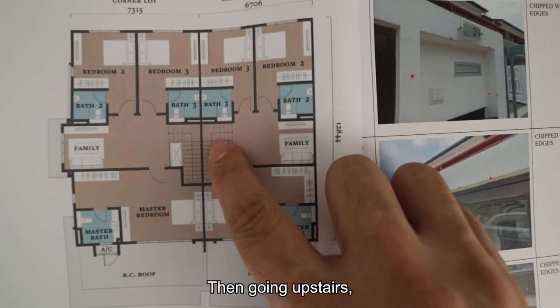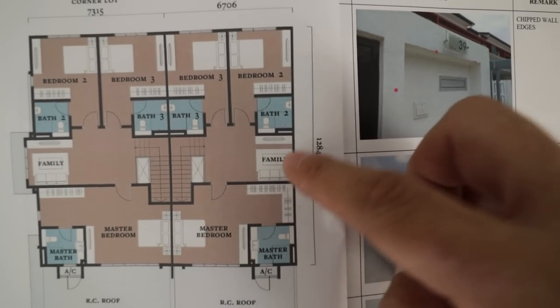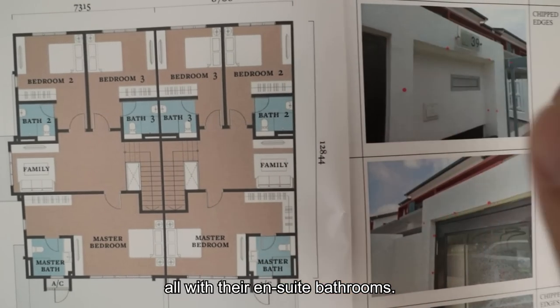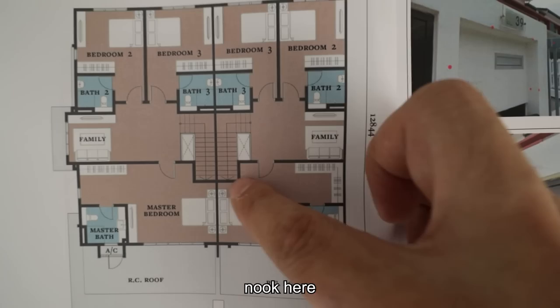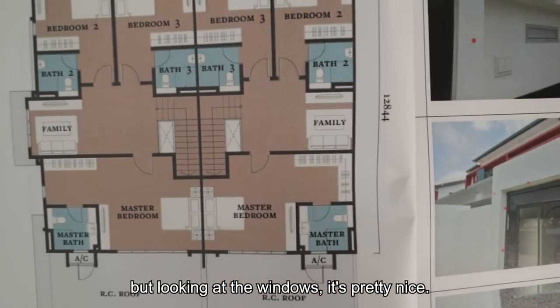Then going upstairs, there will be a void in the center connecting to your family space, and you will have 1, 2, 3 bedrooms upstairs, all with their ensuite bathrooms. That's cool. And this principal bedroom is going to look amazing. Just that I'm concerned about this nook here, but looking at the windows, it's pretty nice.